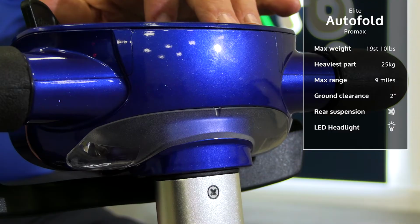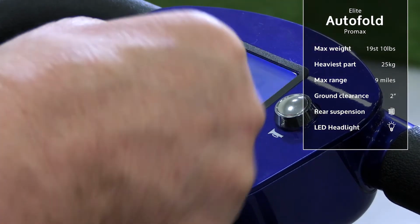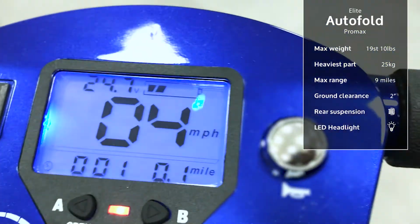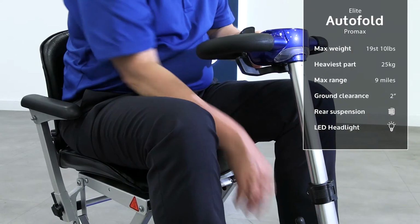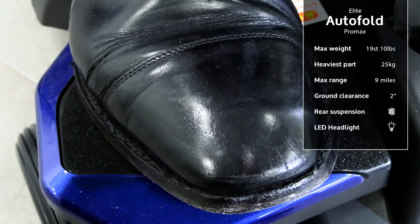On the dashboard, you'll find controls for the LED headlight for after-dark travel, as well as a backlit digital LCD screen displaying all the important information like battery level and speed. The tiller head is height and angle adjustable, meaning you can adopt a more comfortable posture whilst using this scooter. There's also plenty of legroom and a designated space to rest your feet.